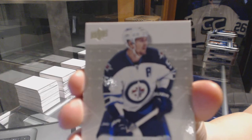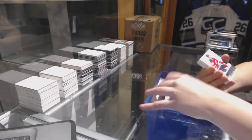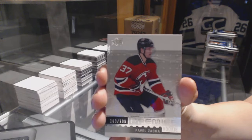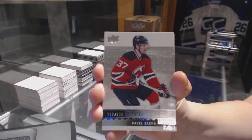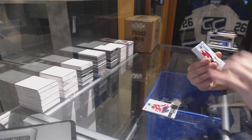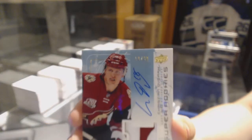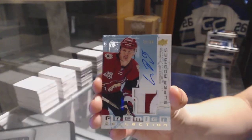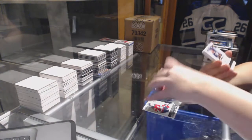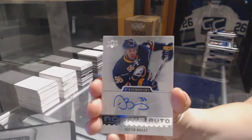Numbered to /399 for the Winnipeg Jets, Mark Scheifele. Rookie number to /299 for the New Jersey Devils, Pavel Zacha. We've got a super rookie patch auto number to /99 for the Arizona Coyotes, Christian Dvorak. Rookie auto for the Buffalo Sabres, Justin Bailey.